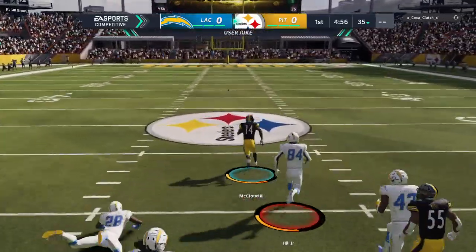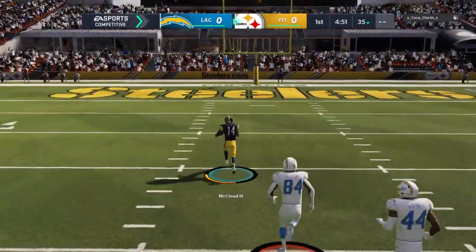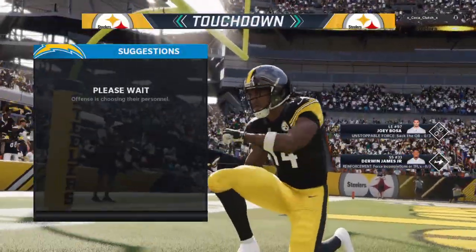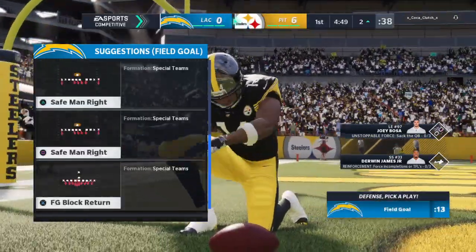Oh, a good-looking return set up here. Running room at the 50. Look out. He's past the 30. There it is. There it is. He will score. A heck of a start to this one. We haven't even gotten settled in, and already a touchdown in the end zone on the opening kickoff.